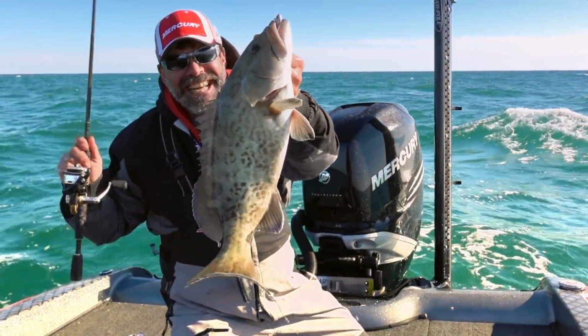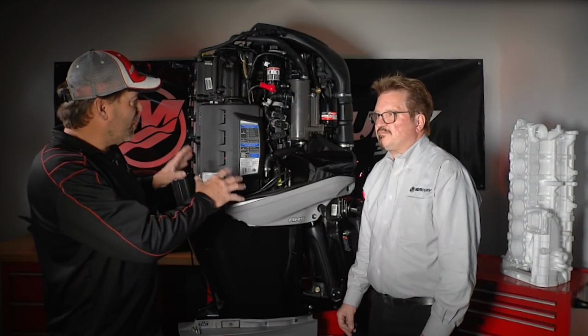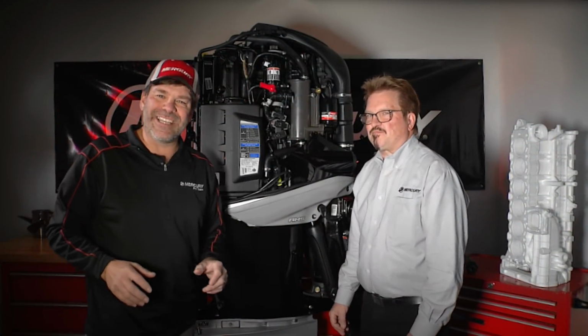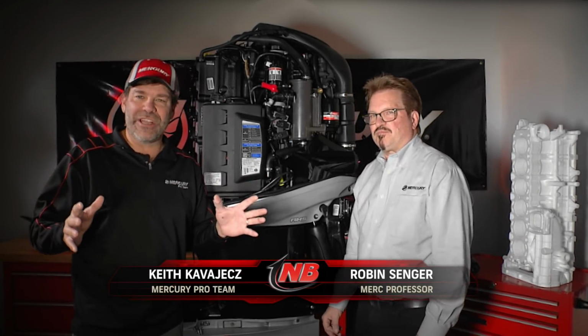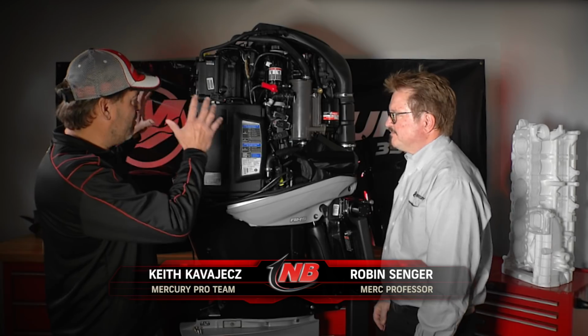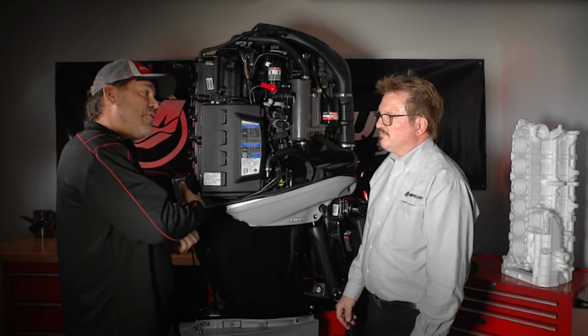Well, what's interesting is we've got an actual 350 Verado here, the exact engine that I use, and we're going to go over some of this stuff. I've got Robin Singer here. He's the Merc professor, knows a lot about engines, way more than I know. So what actually makes a Mercury engine corrosion resistant, whether it's a saltwater version or a freshwater version?